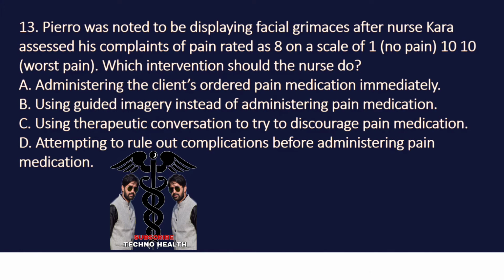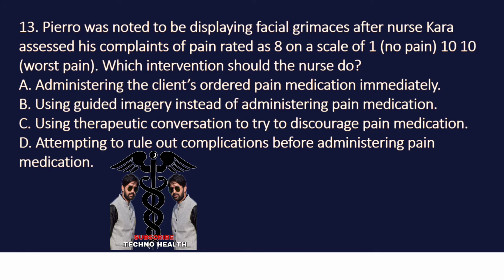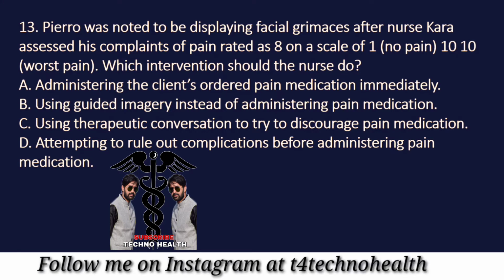Question 13. Pierro was noted to be displaying facial grimaces after Nurse Cara assessed his complaints of pain rated as 8 on a scale of 1, no pain, to 10, worst pain. Which intervention should the nurse do?